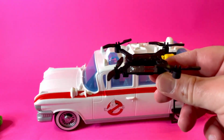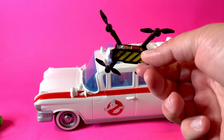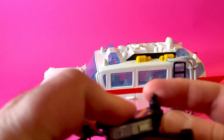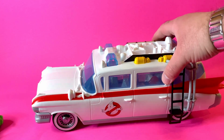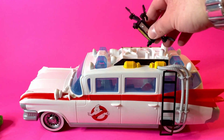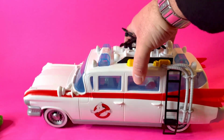So I assume it flies like this, and then we'd get above a ghost and suck them up into it. So it basically has the same peg as the original blaster, so you can stick it up there or on the gunner seat. Up here probably makes the most sense.